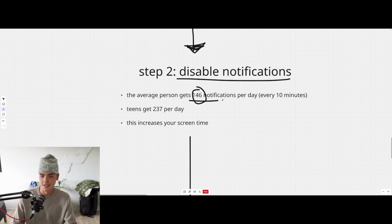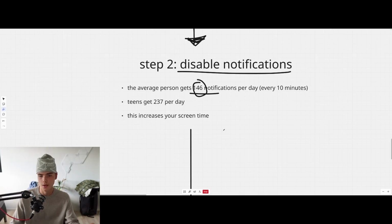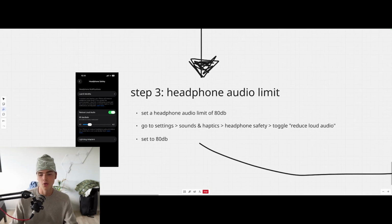So you basically get 0 notifications, and you're gonna spend a lot less time on your phone, so you can actually be outside more, get some productive things done, like working out, eating clean, just working in general. So disable notifications. Step number 3, this is more to actually make it healthier for you, physically, and it's to set a headphone audio limit.